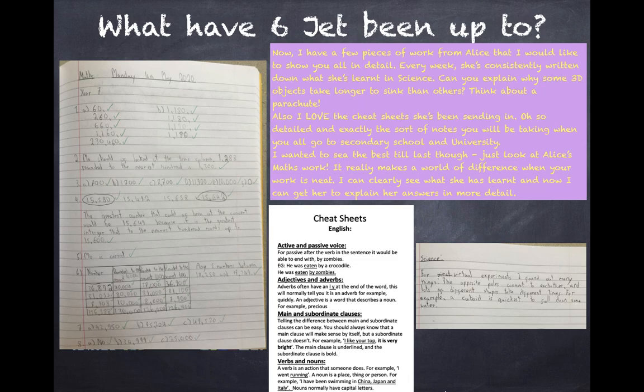And I wanted to save the best bit till last though. I've written C there, please ignore that, I think it's a typing error. It's basically just look at her maths work. Again, it really makes a world of difference when your work is neat. I can clearly see what she's learned, and now I can get her to explain her answers in more detail. It's such a stunning piece of work.